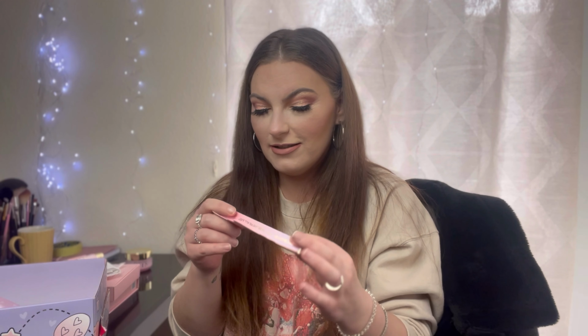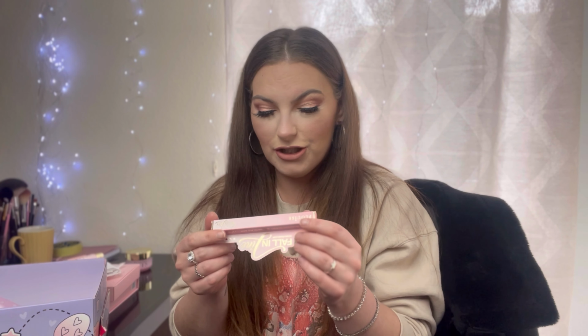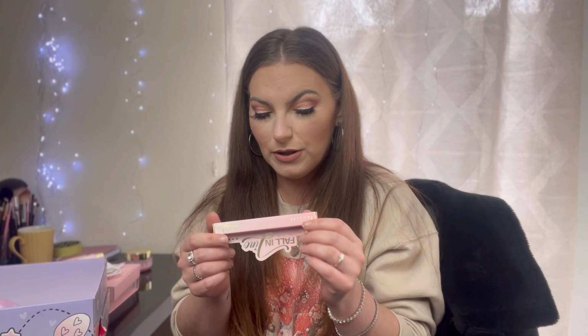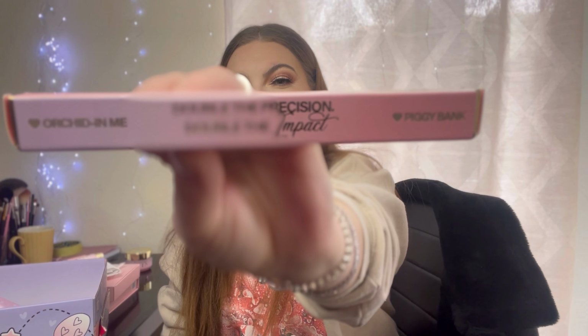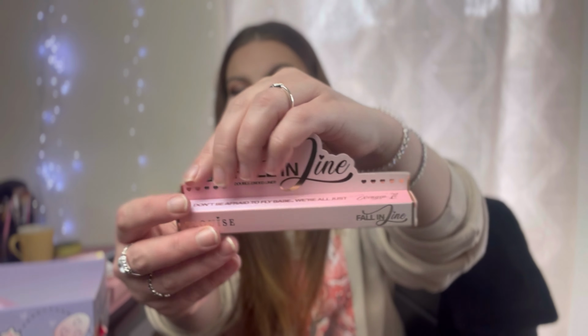Then we have got, oh, so I think these are one of the new liners. So this is in the shade Piggy Bank, and it's double the precision, double the impact. Okay, so I've got the shade Orchid in Me and Piggyback. So the outer carton just looks like this.